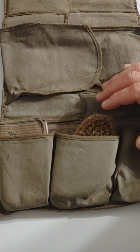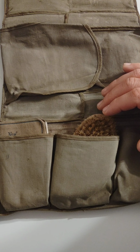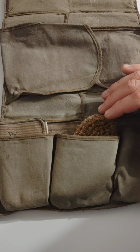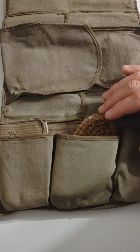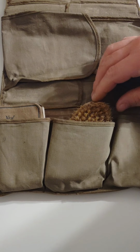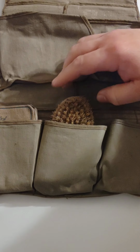So after doing a little bit of research, I found out that Oliver Foster was born April 25th, 1894 in Fredonia, New York, which is kind of cool because I'm originally from the Rochester area, so not terribly far from my hometown.